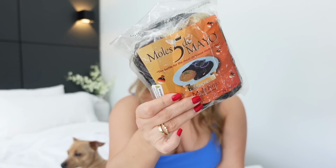Sticking with the food category, I've talked about this before, but I'm obsessed with this, and Ruben especially is obsessed with this. This is the mole that we get. It is incredible. This is what it looks like. I will link it down below.